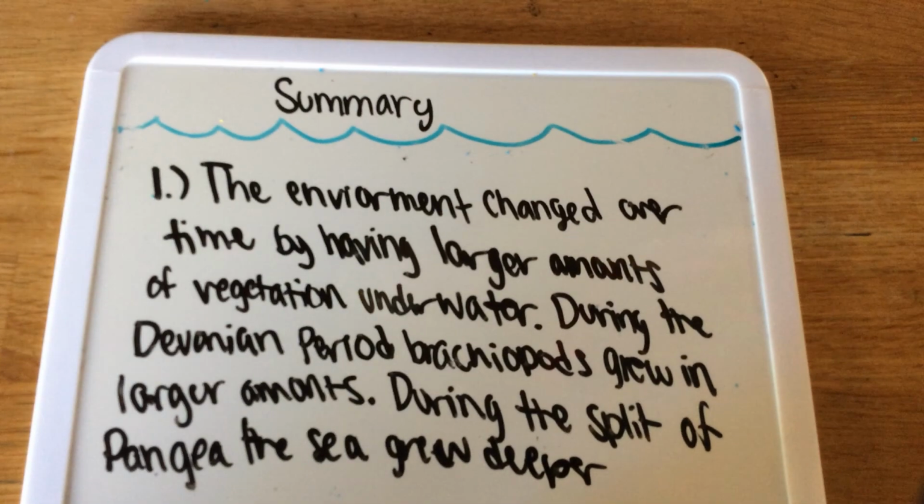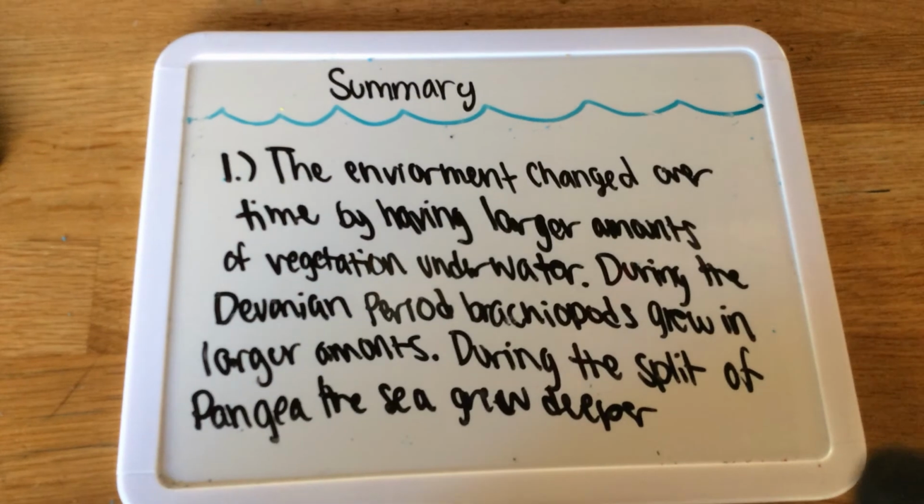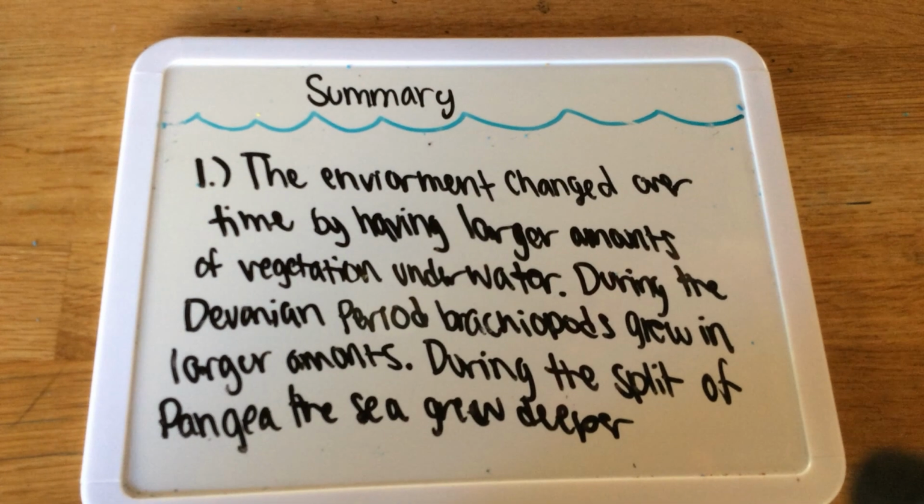The environment of the shark changed over time because during the Devonian period, the world's land masses were locked up in a supercontinent called Pangaea. This meant that the world had lots of open ocean. There are few places to hide and lots of predators.